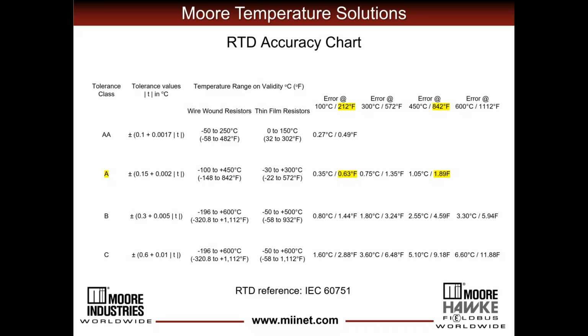Therefore, if you think about the past 3 slides that I've shown, you'll note that going from a standard thermocouple to a premium thermocouple cut the possible error in half. Then again, if you go from the premium thermocouple to an RTD, you cut the possible error in half again. So you see that sensor selection is very important for all measurement accuracies.